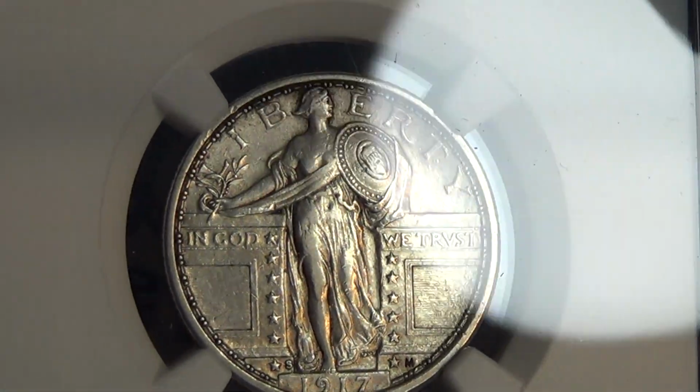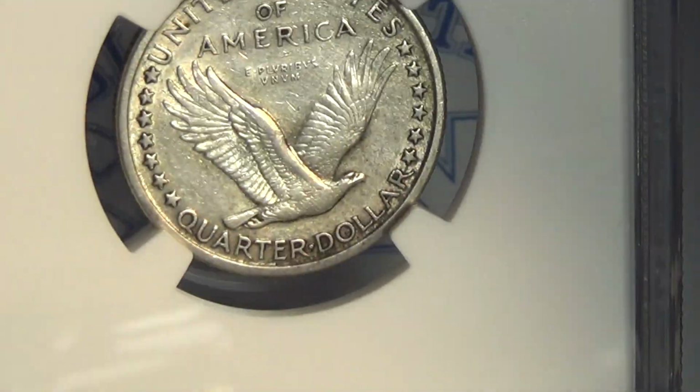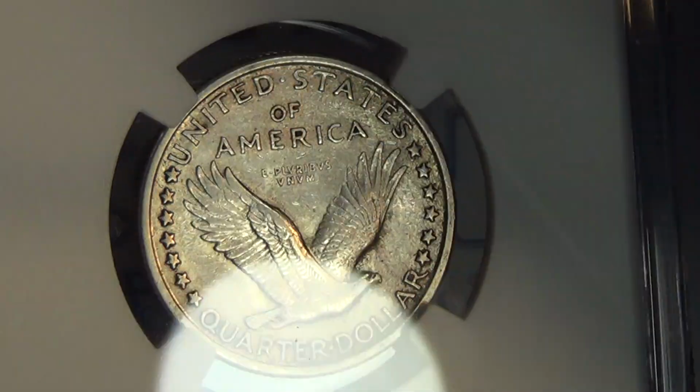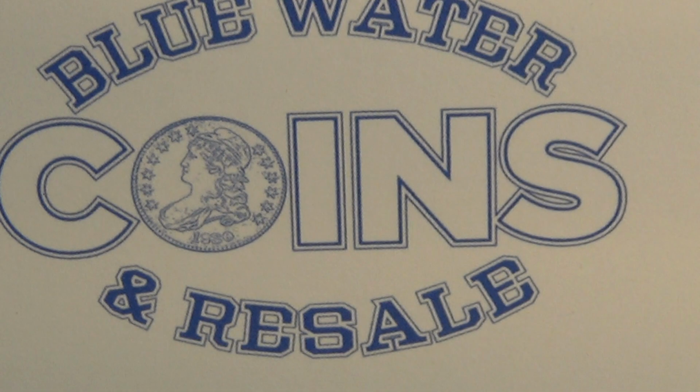This is a 17S. AU details, clean on it. See, this one he wasn't too happy about, but I think his next coin makes up for it.